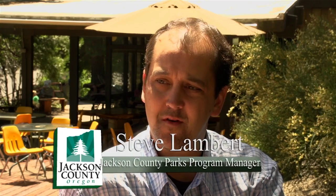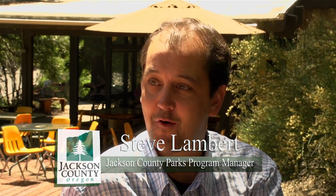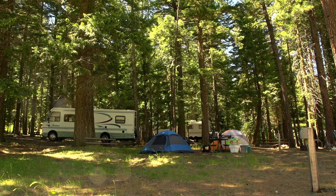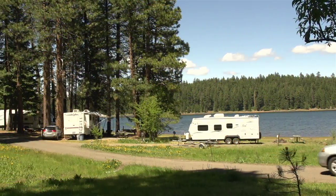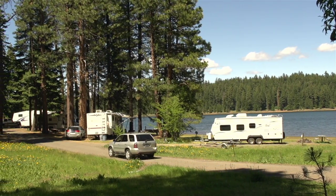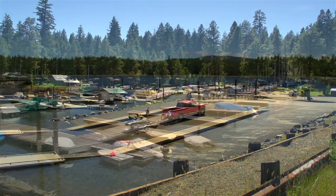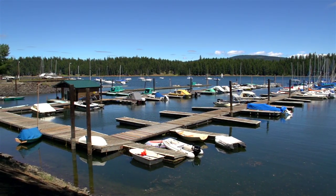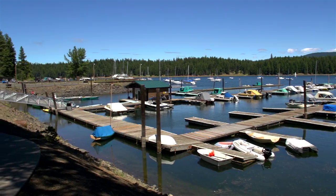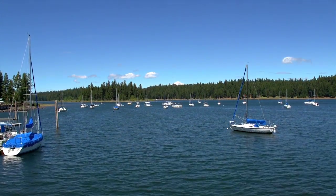Well, the Howard Prairie Resort is, I would say, the gem of the Jackson County Parks program. We have over 250 campsites, some for just tent camping, some with power and water, and some with full power, water, and sewer hookups for our large RVs. We also have a 4-lane boat ramp and over 100 marina slips available for rent on a daily, weekly, monthly, or seasonal basis, and buoys for some of the larger sailboats as well.